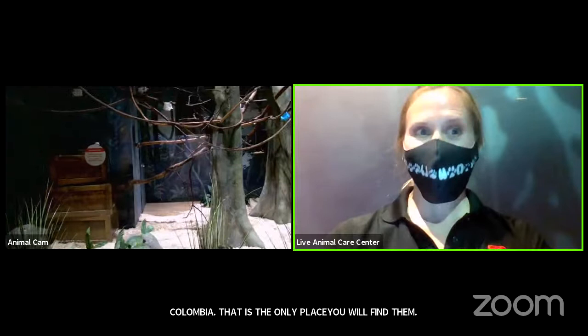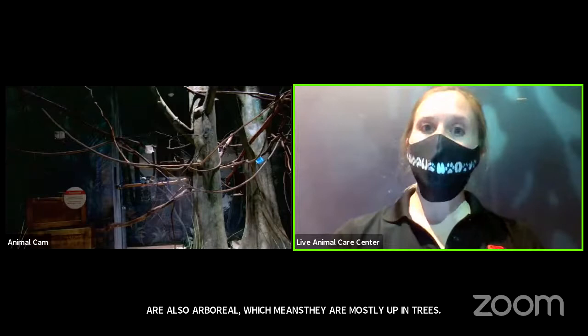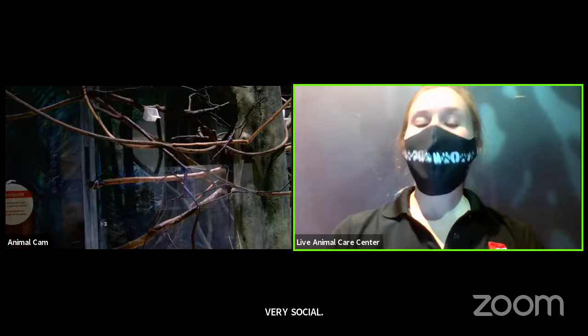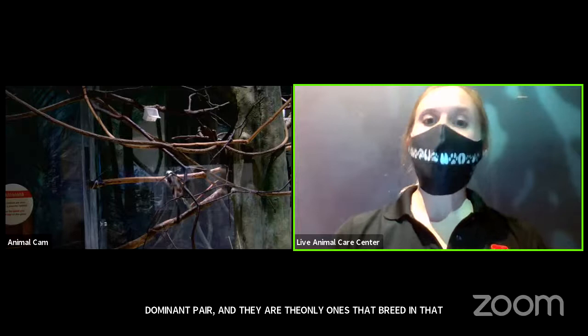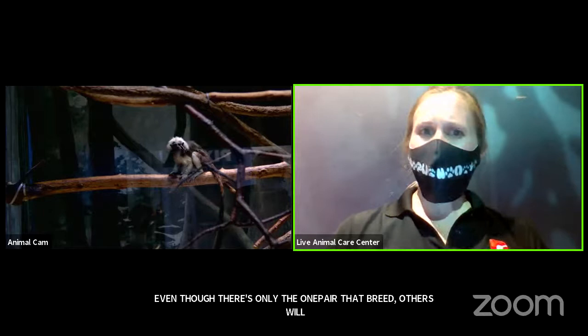Now, other kind of neat facts about these animals in the wild, they are very social. They typically live in social groups of 2 to 9 individuals. Can be up to 13, but 2 to 9 animals in a group is pretty average. Now, at the head of that social group is one breeding pair. They are the dominant pair, and they are the only ones that breed in that group. Tamarins are actually pretty neat. They do something known as cooperative breeding. That means even though there's only the one pair that breeds, others will help raise those youngsters, kind of for the good of the group. So that's a really neat thing they do. It's called cooperative breeding.